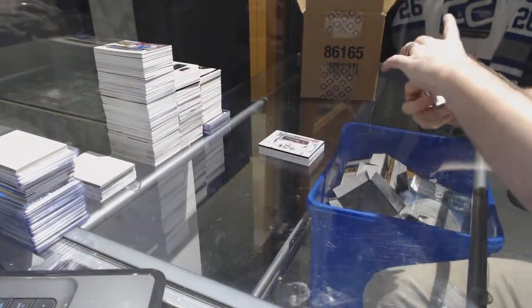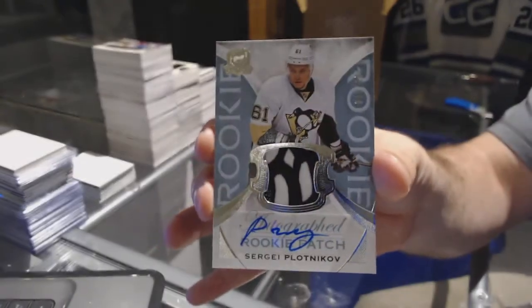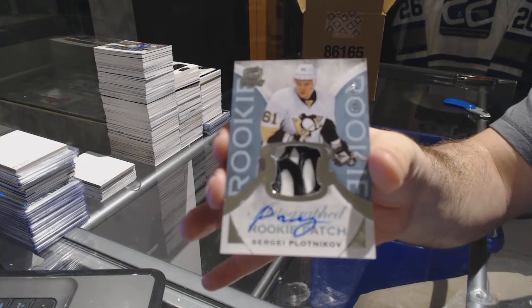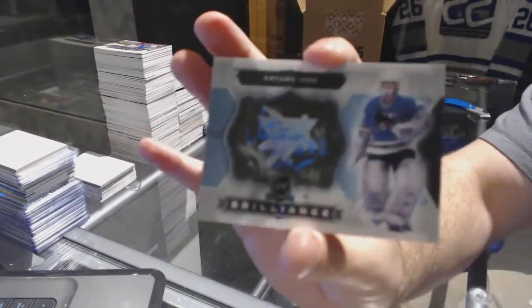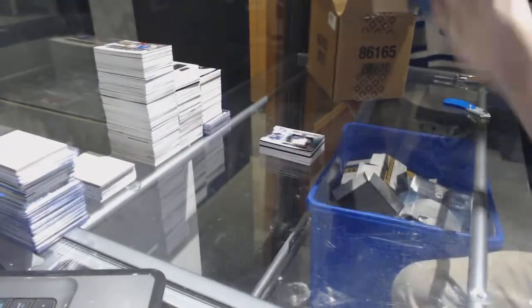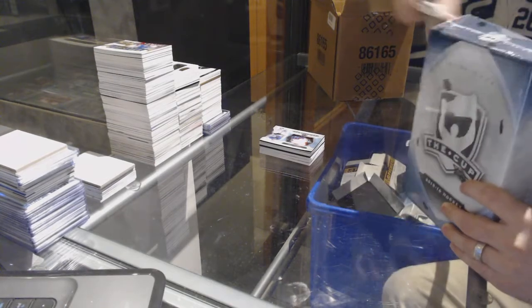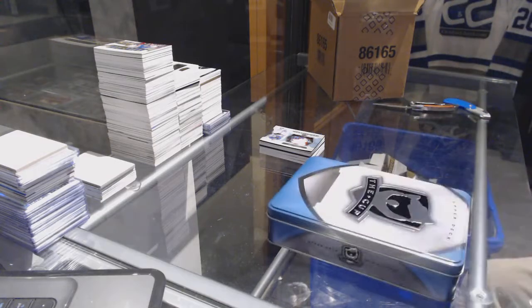For the Pittsburgh Penguins, a 249, Sergei Plotnikov. That's sexy. And we've got for the San Jose Sharks, Arturs Urbe Brilliance. Well, pack one was a pretty awesome pack for a group break.